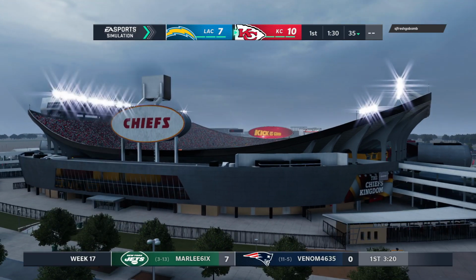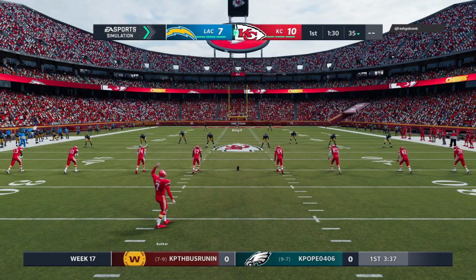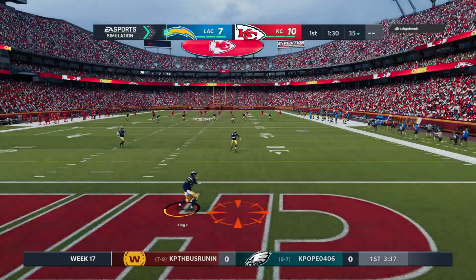Point after, right down the middle. And the lead is now 10-7. To kick off for Kansas City. So they throw the pick six. They'll get another shot at it now as this one's in the air.